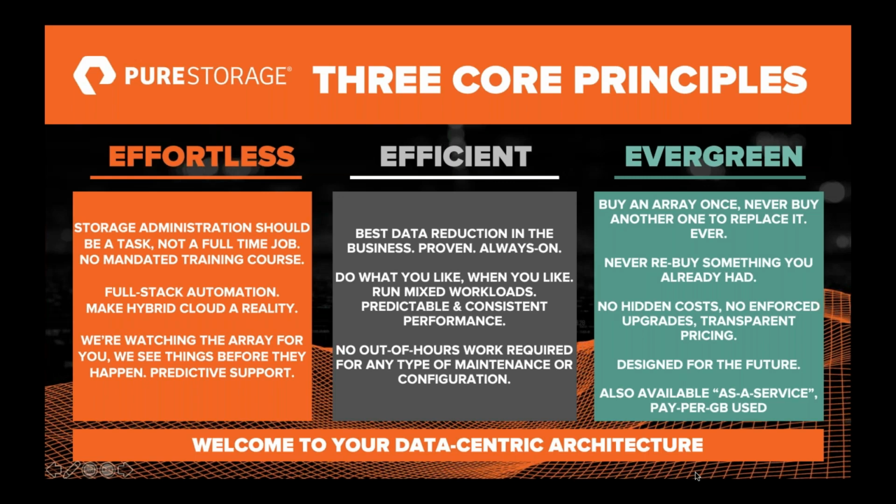And lastly, the Evergreen piece. It's quite a weird way to start a conversation. If I say to a customer, I'd love to sell you a Pure array, but I will never sell you another one to replace it. Because to be honest, in the history of hardware, I don't think any hardware sales guy has ever said that. It's generally, I'll give you a call in 3 years or 5 years, because you're going to have to rebuy that all over again. It's called a tech refresh.